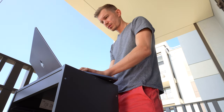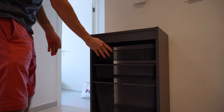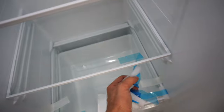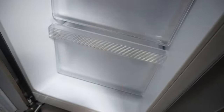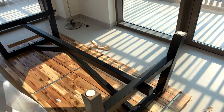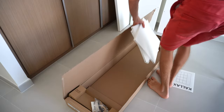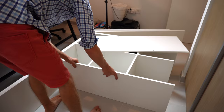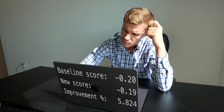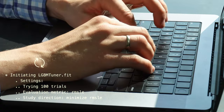Alright, time to test the new features that I've extracted. Same model as before, same seed to make sure I don't get a lucky split. Train. Almost 6% score improvement. Not bad for a couple of features. Now let's tune the hell out of LightGBM to see how much more juice we can squeeze out of this data.